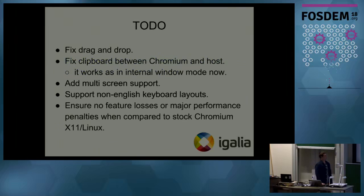So what's left to do in that project? We still need to implement drag and drop support, and we lack clipboard support between Chromium and the host. For example, you can do copy-pasting inside the Chromium window, but not outside of it. Also, we still lack multi-screen support, and we do not support non-English layouts. Also, we continuously ensure that there are no feature losses and major performance penalties compared to the stock Chromium.